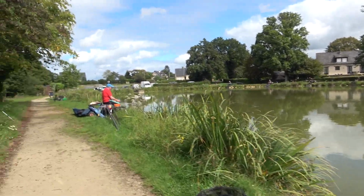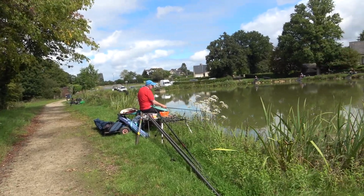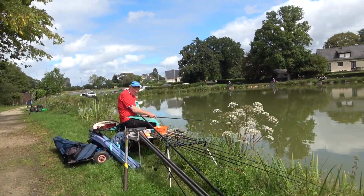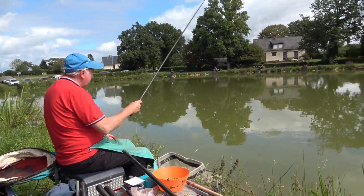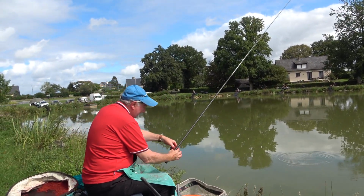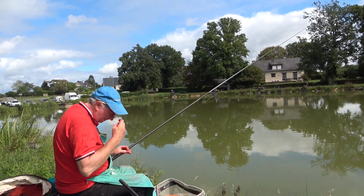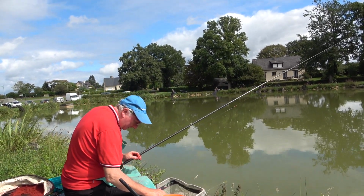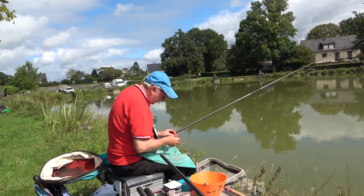Fountain. Best of luck. Now, Chris is catching a few more, aren't you, Chris? I'm catching on the whip, yes. I don't know how many I've had. Oh, there's another one. Yeah, there's a few about, but they're very small. Yeah, you want to get through them. There must be something else round here, mustn't there?